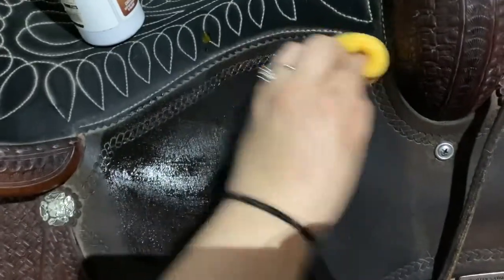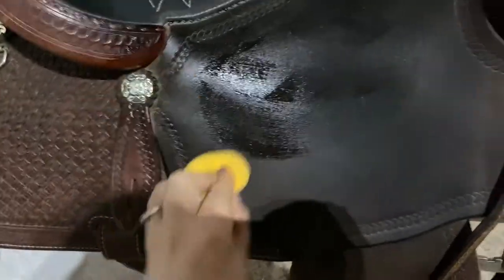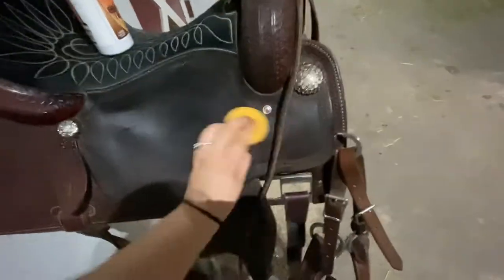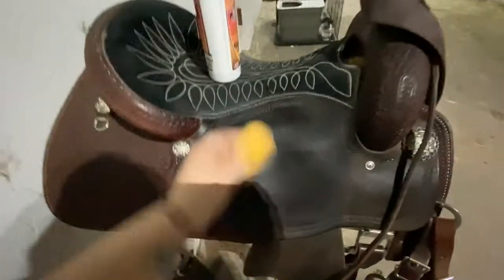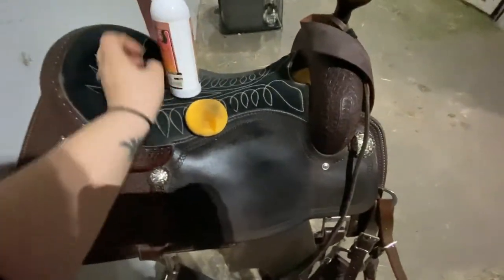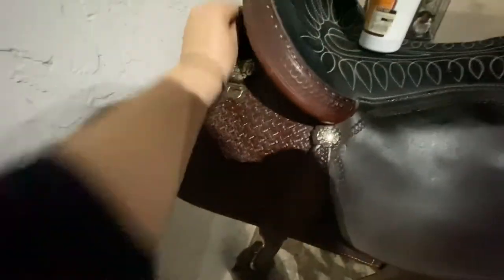I'm gonna coat my saddle in every crevice with this sponge, with this oil, and I'm gonna really give it a nice liberal oiling here. So, wow, look at that, still dirty. Okay, not the end of the world. So yeah, we're just gonna keep doing this, guys. Let's do the whole saddle.